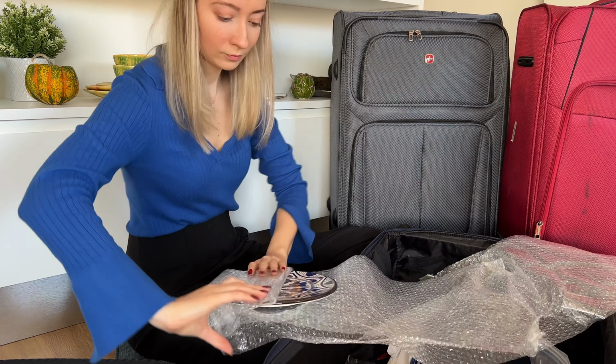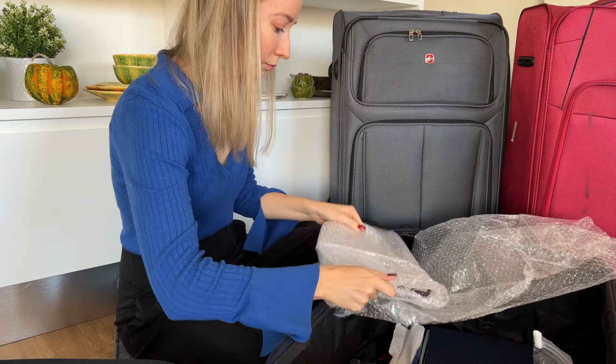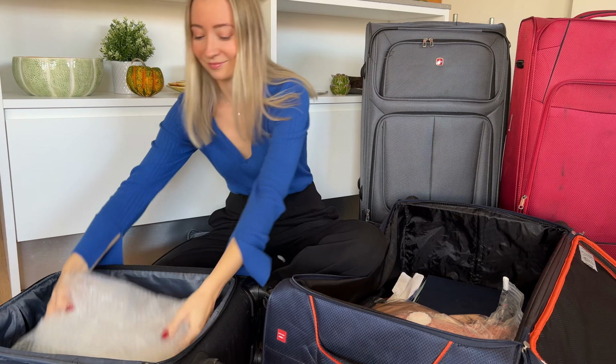I wrapped them in many layers in bubble wrap and always kept them in carry-on luggage. Never put any fragile items in checked luggage. You're literally saying goodbye to them. Even when, before boarding, the airport staff wanted to put my carry-on luggage in the plane's luggage compartment, I demanded to get it on board with me.